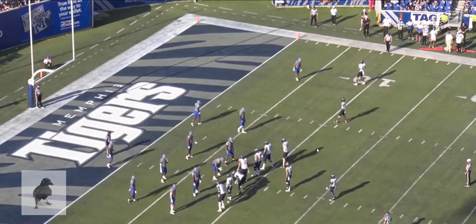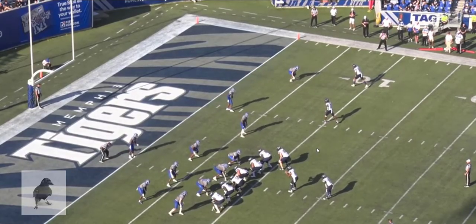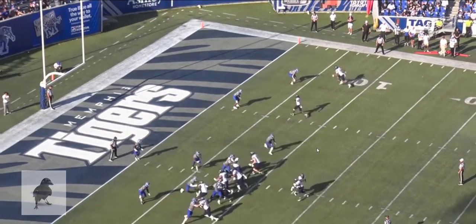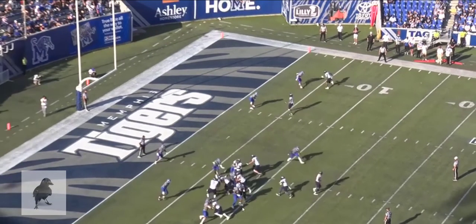Overall, McCormick is a solid runner. I mean, this is a guy with a decent low center of gravity. He's a good finisher. He has good footwork, and he does understand the zone game, how to cut back. You can see him here avoid the penetration of the defender here.